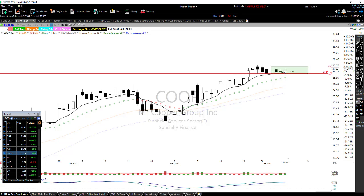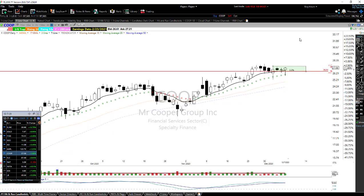Coop is another one. Check out the hammer here yesterday, hammer a few days ago. Also look at the rally we've done here, and nice little bottom that's forming up. J-hook continuation pattern setting up. Looking for that buy box area here, and there's a little less than 4% from top to bottom inside the buy box.